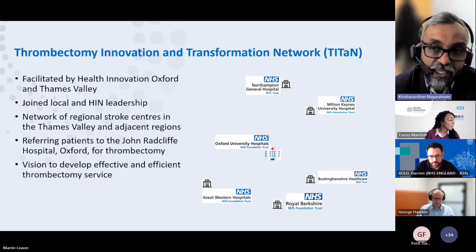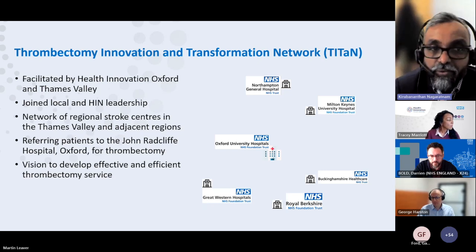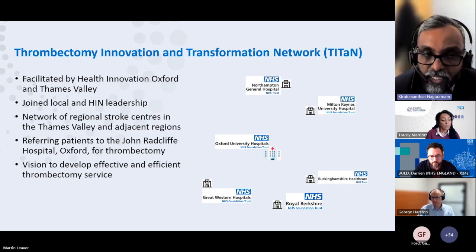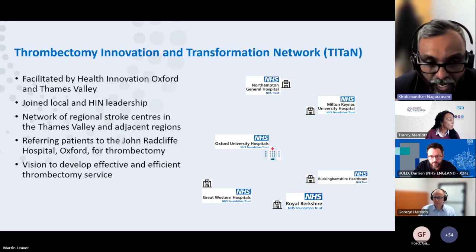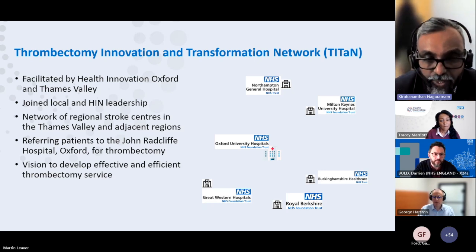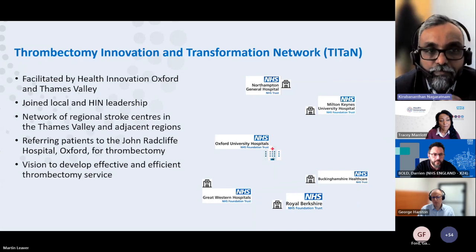And also this is pre-establishment of the integrated stroke delivery network. And in this scenario, Oxford Academic Health Science Network, which is the predecessor of Health Innovation Oxford and Thames Valley, brought all these hospitals together and provided a joint local clinical leadership to establish a network, and we call that network Titan. That means Thrombectomy Innovation and Transformation Network. And the single vision of this network, a shared vision between all these hospitals, is to develop an effective and efficient thrombectomy service that would enable more patients in our region to have mechanical thrombectomy. Next slide, please.